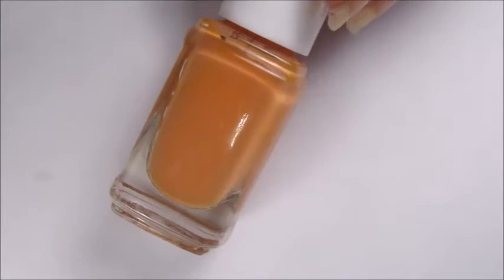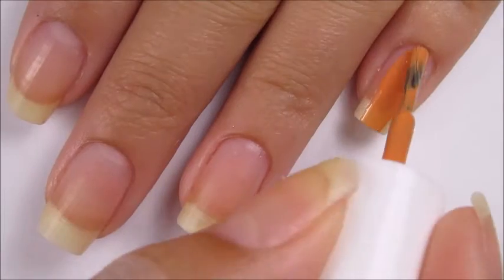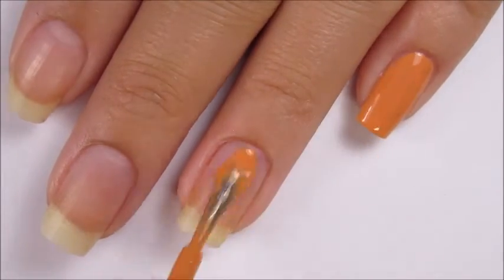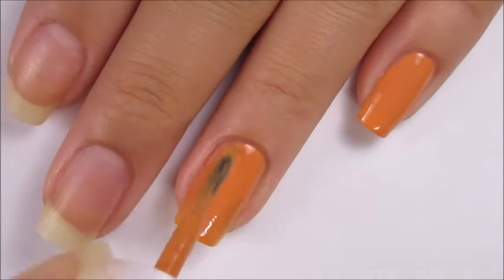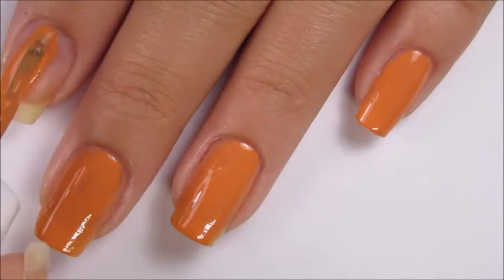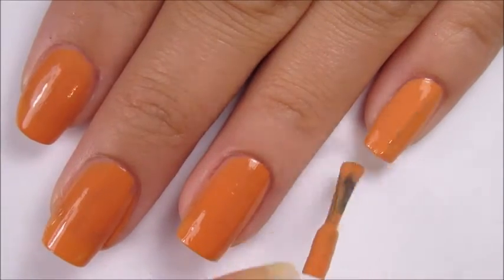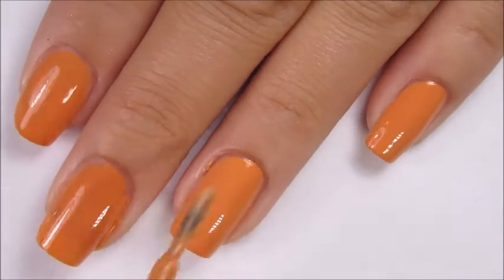The last Essie polish that I have is called Taj Mahal, and this was from their Resort 2016 collection, so the Resort collection from this year. I do only still have a mini of this. I bought a full-size bottle of this and ended up giving it to a friend because I'm just too nice.